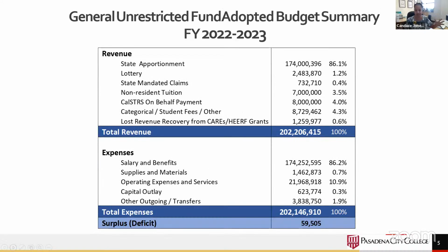All right, so now let's talk about us and what we're going to be doing for 22-23. Here are our revenue projections, and then of course our expenses. If you notice, our state apportionment has increased to 174 million. It's about 86% of our total revenue. Lottery has gone down a bit because lottery is one of those revenue streams that is dictated by enrollment and FTES. Because we're down in enrollment, we will see decreases in lottery. And the increases that we see in state apportionment are based on some of those ongoing contributions, like the COLA, which is embedded in that.